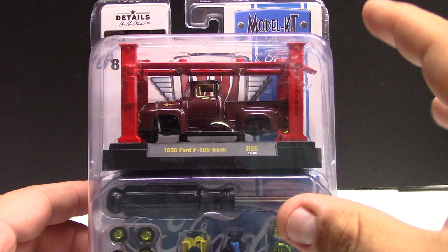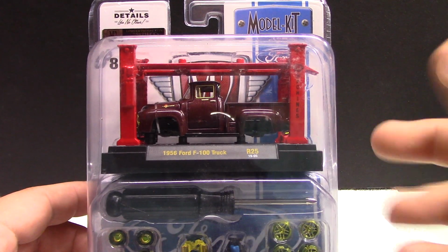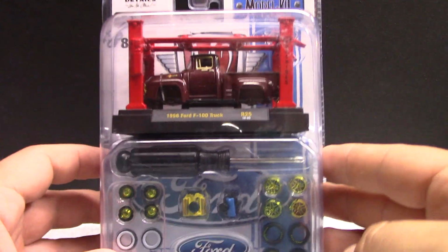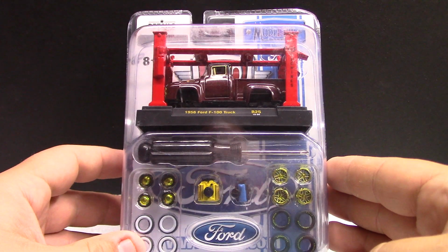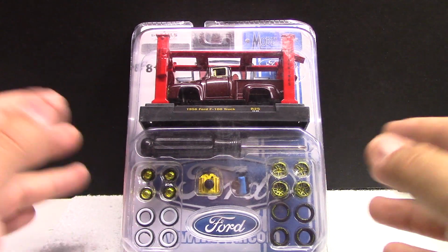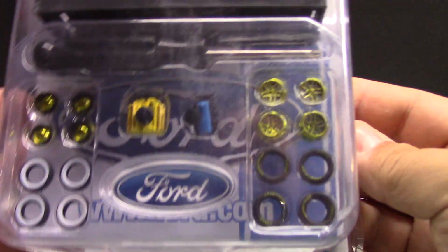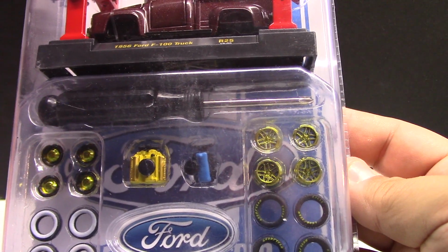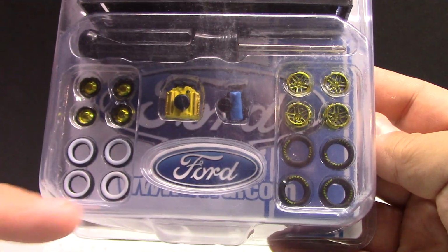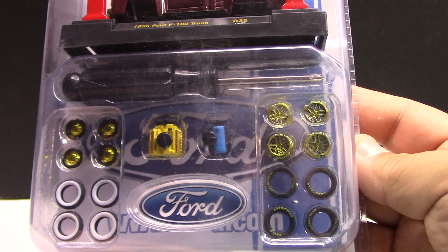I don't buy a ton of these, but I do like the hoist. Very cool. You take it out. Might open this up, I'm not sure. I might trade it off to someone else as well because I don't really need the chase pieces for M2. If I find them, it's great, but this particular piece I don't really collect. But lots of stuff to do. You get the tools to be able to take it apart. Multiple rims and tire combinations. You get 2 different engines.